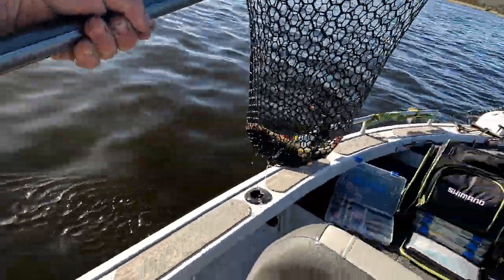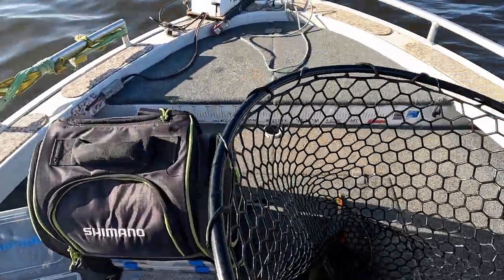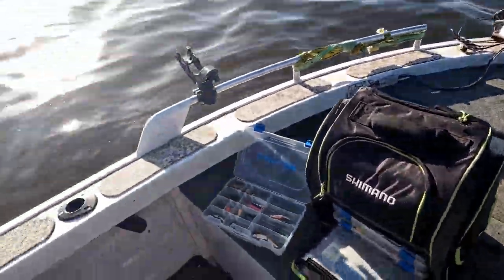Just swam in the net. The lure just fell out. Oh no, that's your lure. Or is it my lure? Good ready.